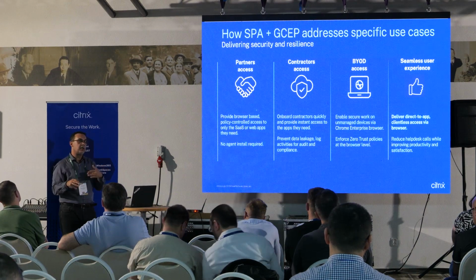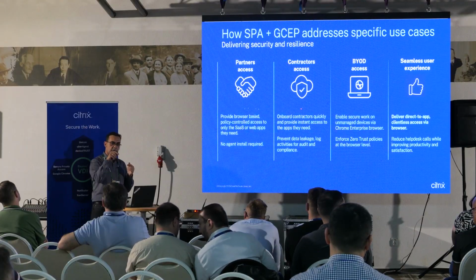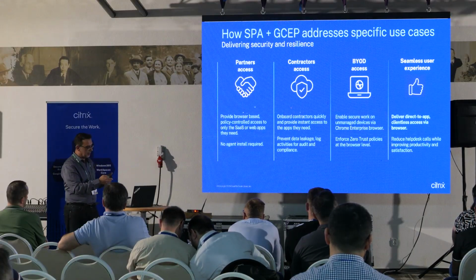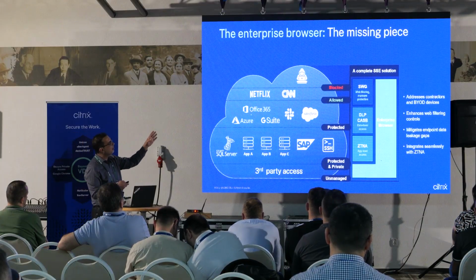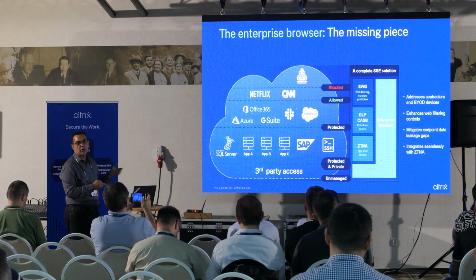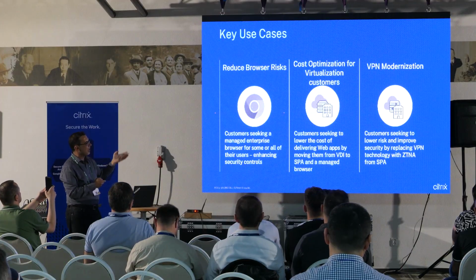Everything is encrypted, and we provide through Chrome an RDP connection, not the native one of Windows. It's a client from Google, and SSH connections for admins that need access to Linux systems or whatever. Also, we give the TCP and UDP access, the native client. So that was the missing piece, and we got these solutions for you. You have the URL, as you can see, enhanced web filtering, and it's our ZTNA solution. Reduce browser risks. What are the use cases? Cost optimization, VPN modernization.